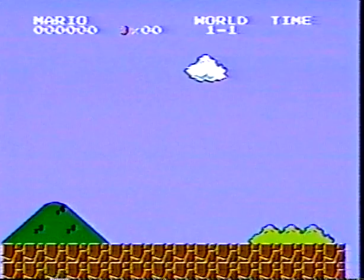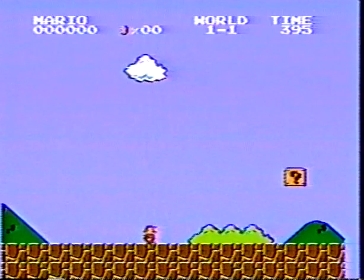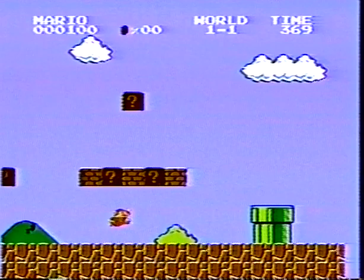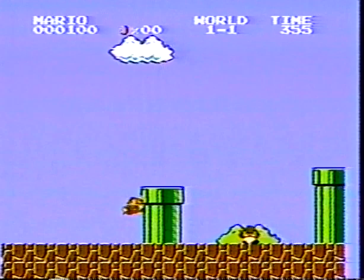Now we'll try and play Super Mario Brothers using the Advantage joystick with its turbo feature. You will now see that Mario cannot jump as high as normal. He cannot jump high enough to get the mushroom. He cannot even jump over the second green tube. Mario is stuck. Gameplay is no longer possible.